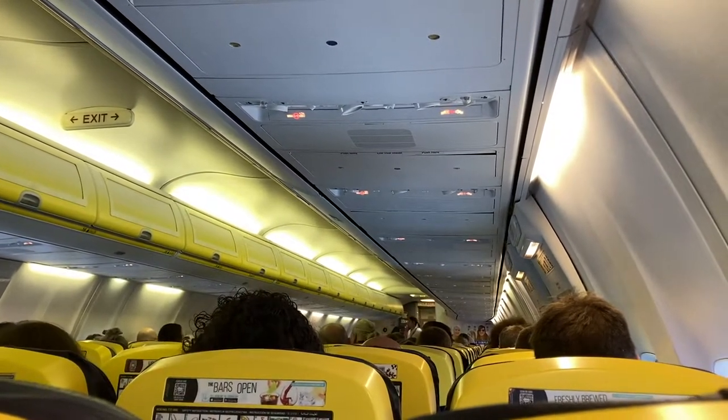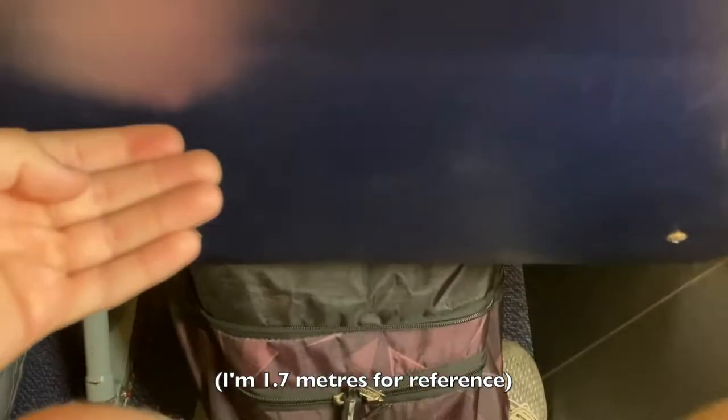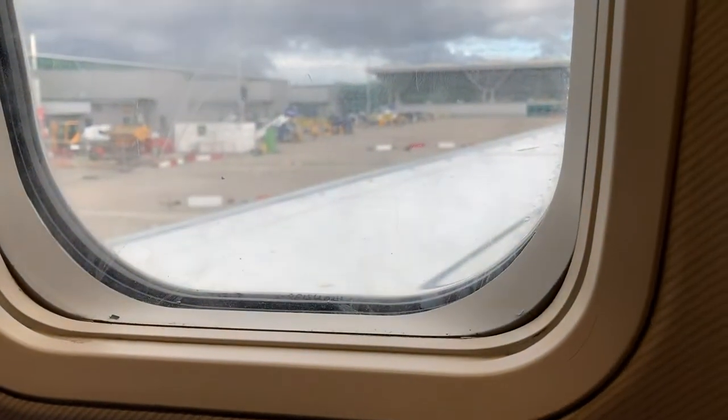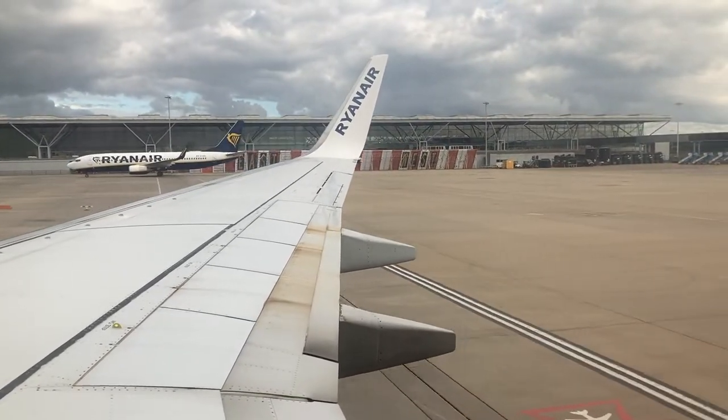This cabin is Ryanair's typical older one with more comfortable seats. The pitch of 30 inches makes this older cabin a lot more comfortable than Ryanair's newer 737 MAX ones. One main gripe that I have with it is that it looks quite worn out and dirty, with stains everywhere and not-so-clean windows. Pushback commenced 1 hour and 45 minutes late.